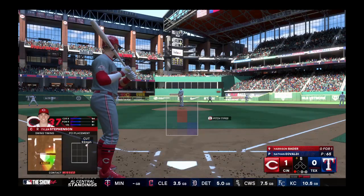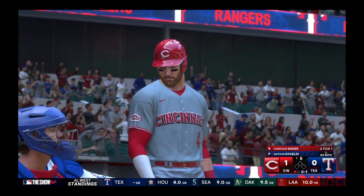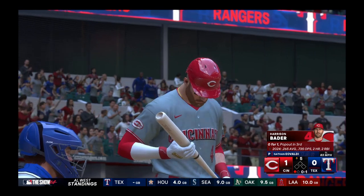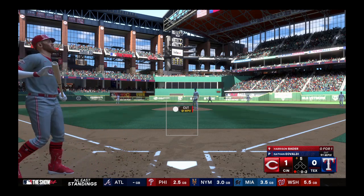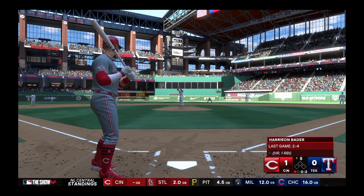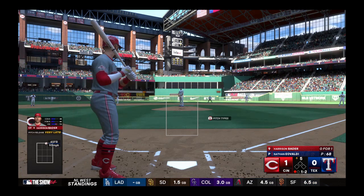Harrison Bader, the next to hit for the Reds. Flied out his first time. In there at the knees, and that is strike one. Bader, a former Gold Glove winner, 29 years old, and he was a third-round pick back in 2015. Next offering is in for a strike. Just misses with that one. Bases empty, one away, and we're at the top of the fifth.